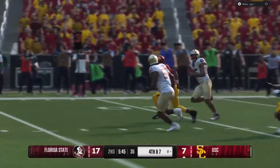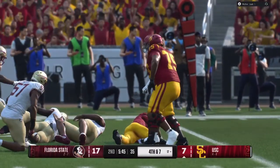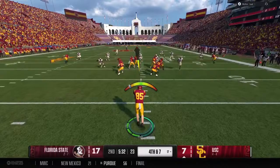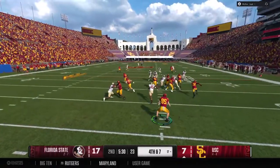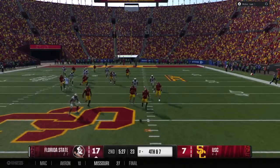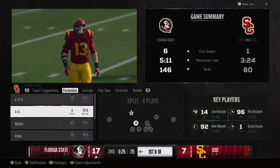Now, 4th down. And the Trojans decide to punt it away. In punt formation to kick it away. First one of the day is on its way. Didn't see a lot of him in that loss last week. Only called on once. And this punt will be down just on the other side of midfield.